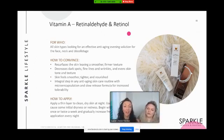And retinaldehyde is actually way more powerful than the retinol, but because it's encapsulated, it's really, really good for my sensitive and rosacea clients. So having a good vitamin A is super important, but just be mindful of having the right one.